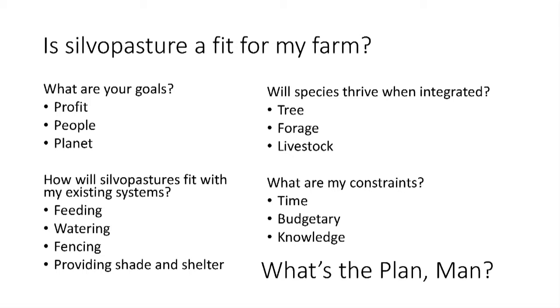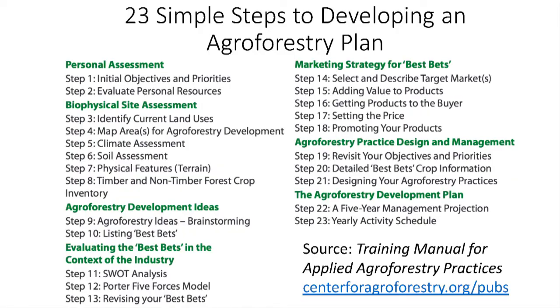And then what are my constraints? So what am I going to run into as I get into this? Do I have the time? Do I have the budget? Do I have the knowledge? What's the plan? 23 simple steps to developing an agroforestry plan.